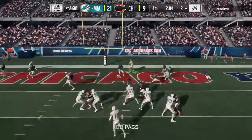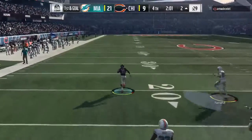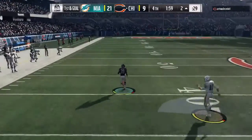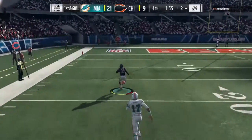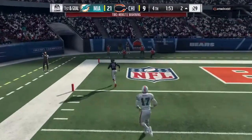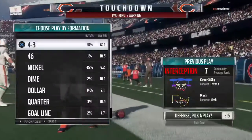Now Tannehill. And intercepted. Maybe the turning point they need. Eddie Jackson picks it. He's at the 50. He's at the 30. The 20. And they will score a pick 6 for a Bears touchdown.